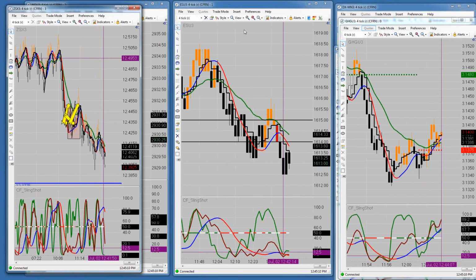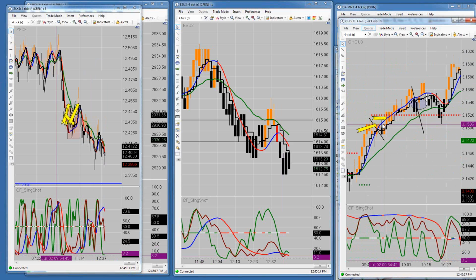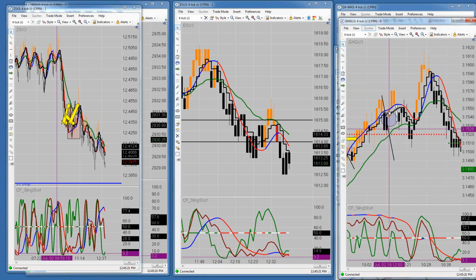I didn't really look at the NQ today. We did take a trade on copper. I have to show that. We took a long trade on copper over here. Okay, we got long in here, and we took a couple of ticks profit in there.